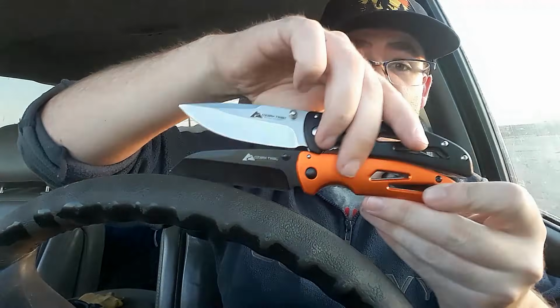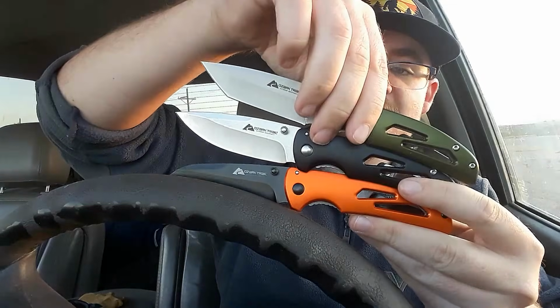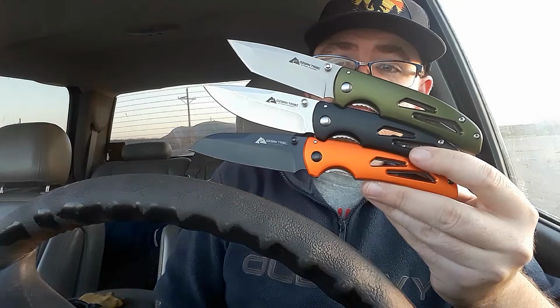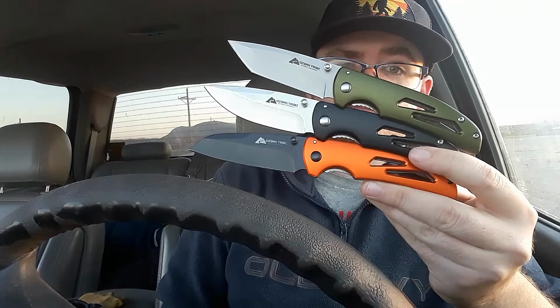Honestly, this is a really cool pack. I hope some of y'all pick this pack up or have the opportunity to in the future, because actually all three of these knives are pretty solid. Yeah, I am not displeased at all.